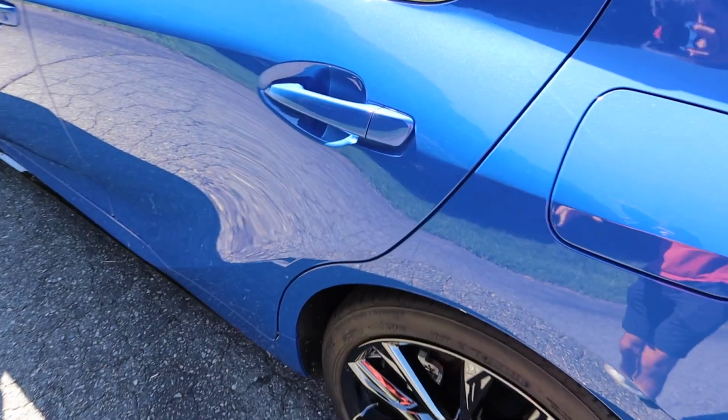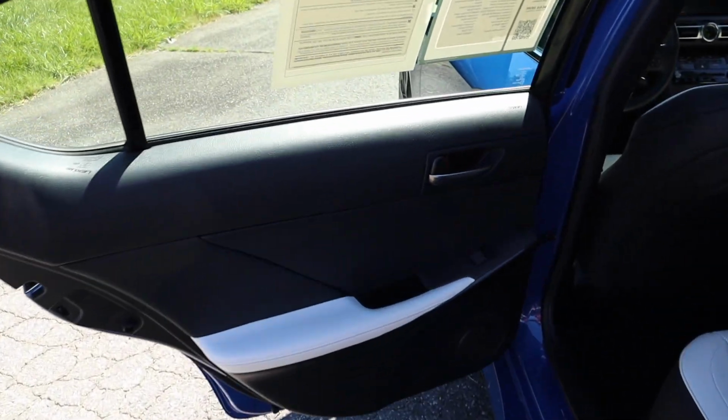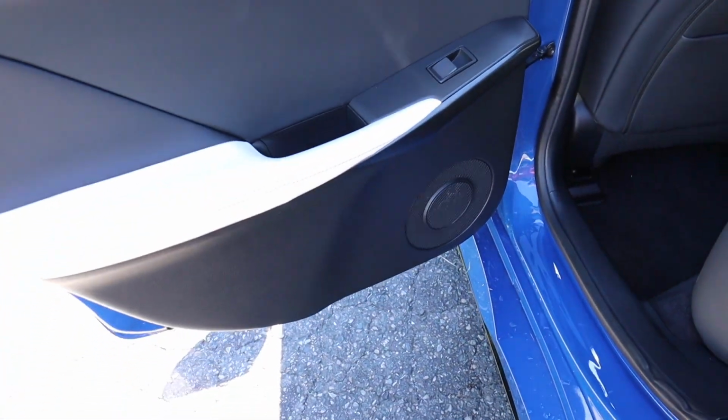Now, as we work our way to the back, the door panel is pretty simple, but we do have the white accents, which gives it a great look. Release handle, window adjustment, there's a speaker.